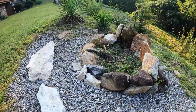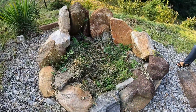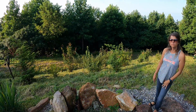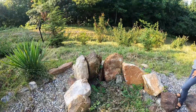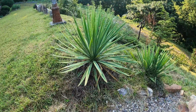Here's our little fire pit area. Here's another example of these black locusts. I didn't use this fire pit for a month, and I had locust trees, I mean, 5 feet tall coming out of it. We had a fire in here a month ago. I pulled them out of this whole hillside last time we were here, and there were probably 30 or 40 of them. Crazy. Here's some more yuccas.